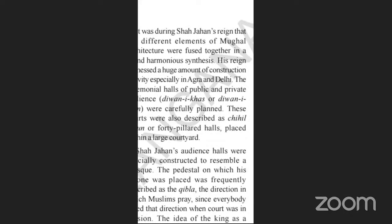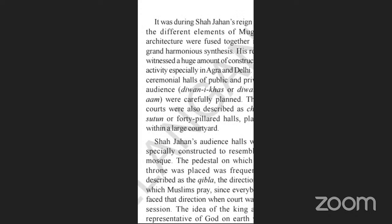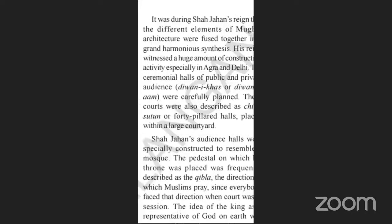The ceremonial halls of public and private audience, Diwan-i-Khas and Diwan-i-Am, were carefully planned. These courts were also described as chihil sutun, or forty pillars, all placed within a large courtyard.